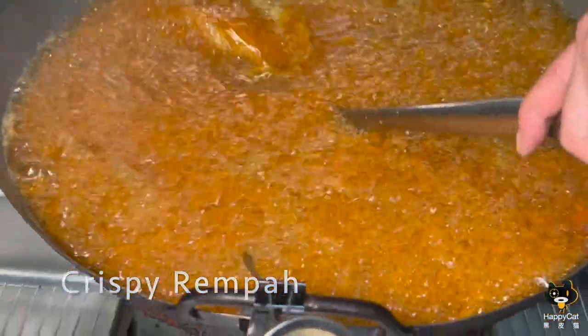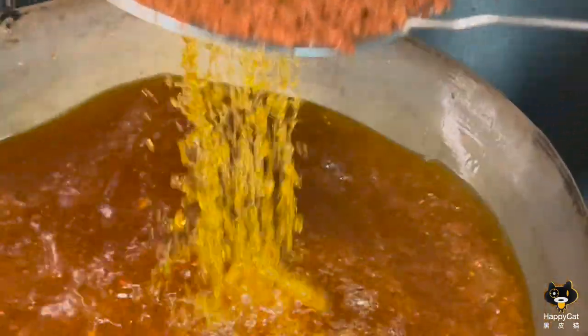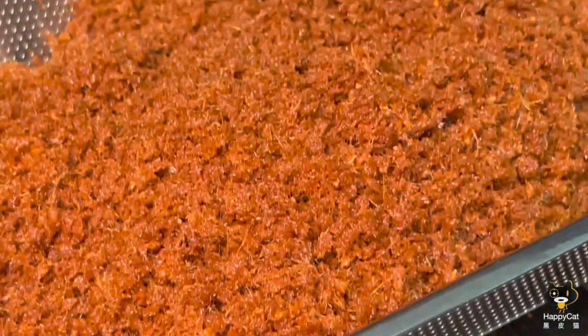We also have our additional, we call it our special rempah, made from lemongrass and ginger, so that hopefully adds additional kick to the meal.